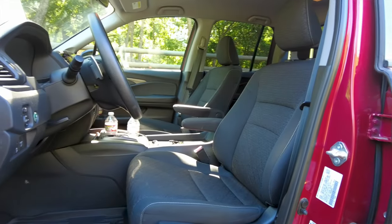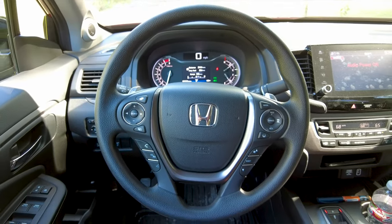It's based on the sport trim level, which gives you non-leather seating surfaces and also a urethane steering wheel. As far as urethane wheels go, this one feels really nice. It has a texture to it. It doesn't feel cheap. We like it.